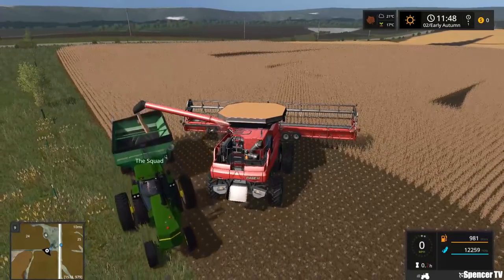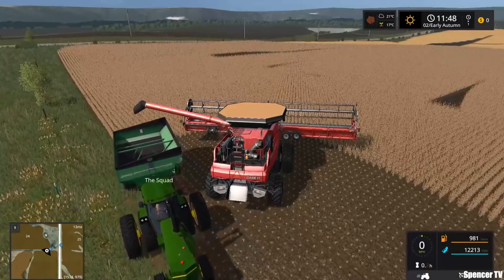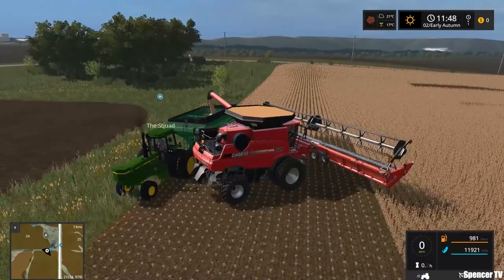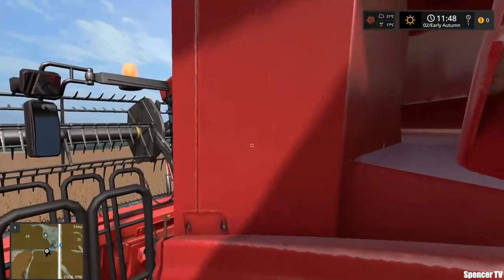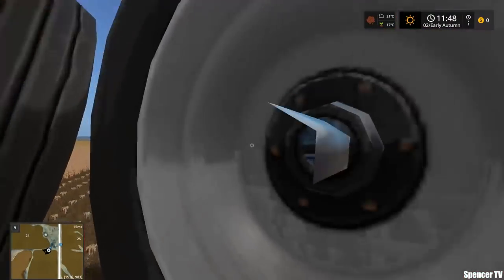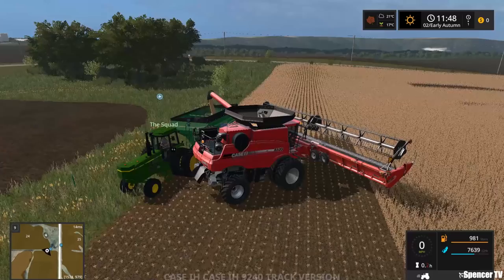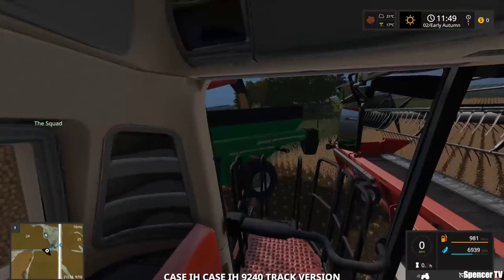All right, there you go. Good. Oh, boy. Hold on, I'll back up. You stay right there. There we go. Now we're unloading. Finally. Okay, sweet, dude. That thing fills up fast with that header. Oh, my gosh. Because, yeah, you can't even make it around the whole field. Oh, dude. We're really going to have to watch out for you.